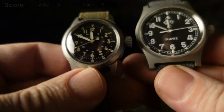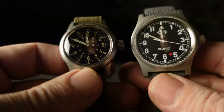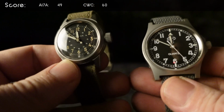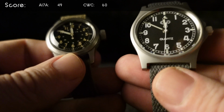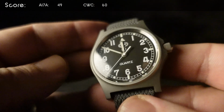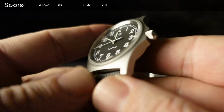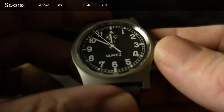Alright, and the final score on these watches, assuming I can do basic arithmetic, the A17A scores 49 points. The CWC G10 Sapphire gets 60 points. So the G10 Sapphire is definitely the winner. Mainly because it's modernized, water resistant, sapphire, stuff like that. As a field watch, it just raises this to a whole other level.